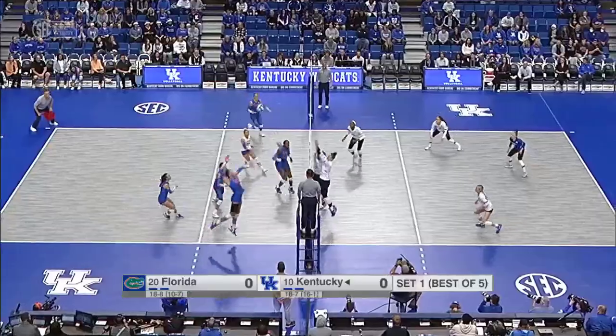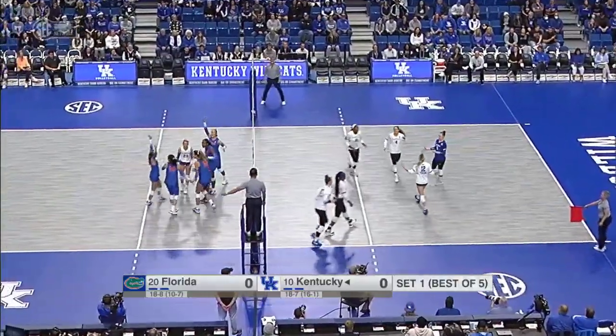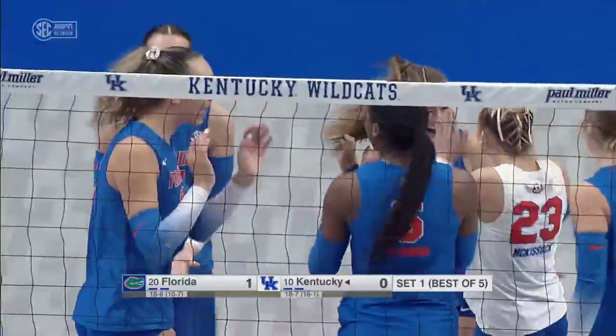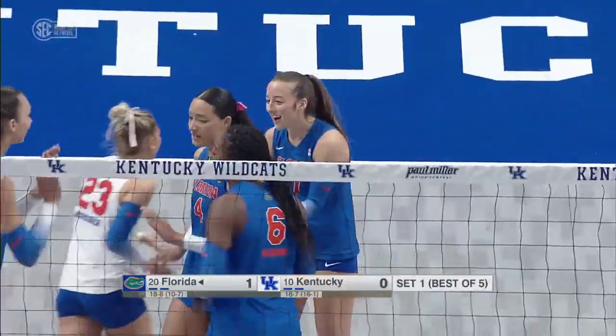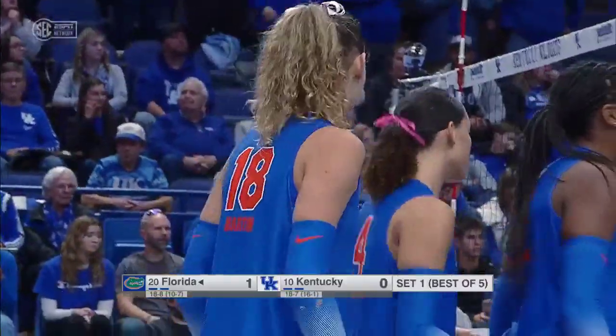Tuzo sends it across, back right side, and quickly out of the gates, it's Kennedy Martin, starting strong with a beautiful line shot. Kentucky gave it to her, and she took advantage of it. I'm expecting to see a lot of that from her today.